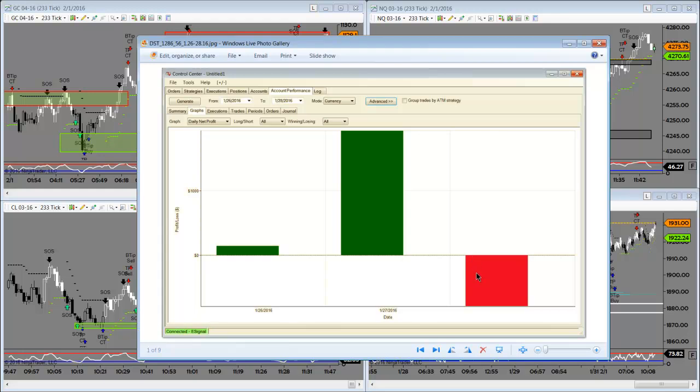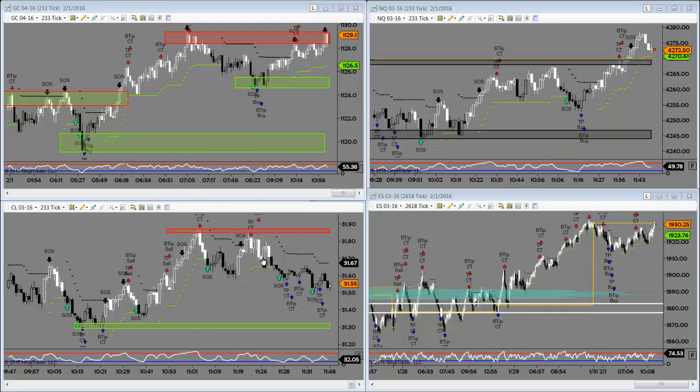All in all, did $1,286 after commission at about a 56% win rate. Per hour clip, about $183 an hour there. Still profitable, not as good as the week prior, but the week prior was the best one we've had for a while. So again, all derived from visually trading off of our DSR models here.